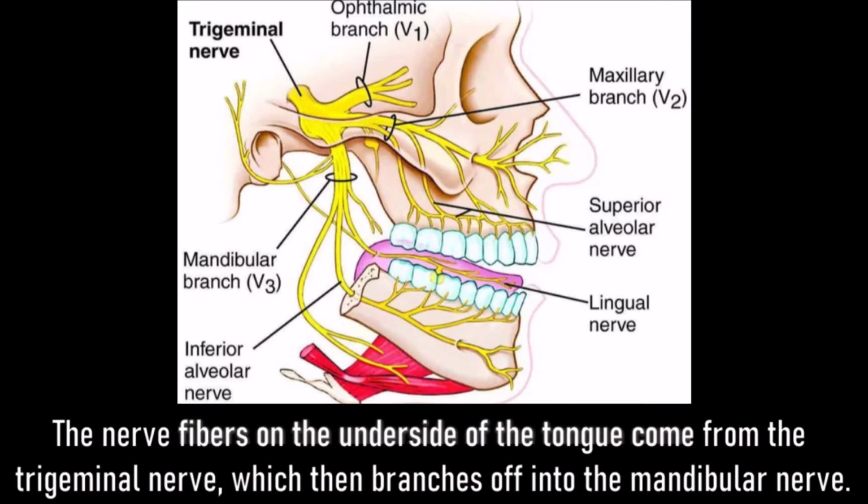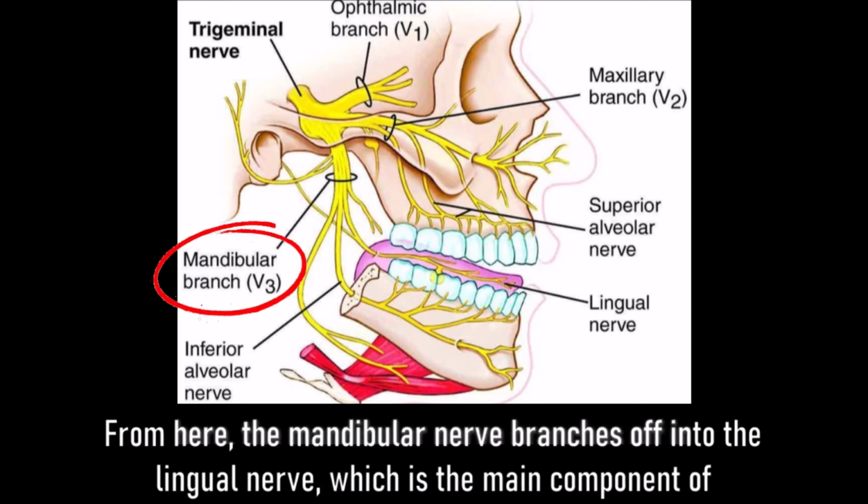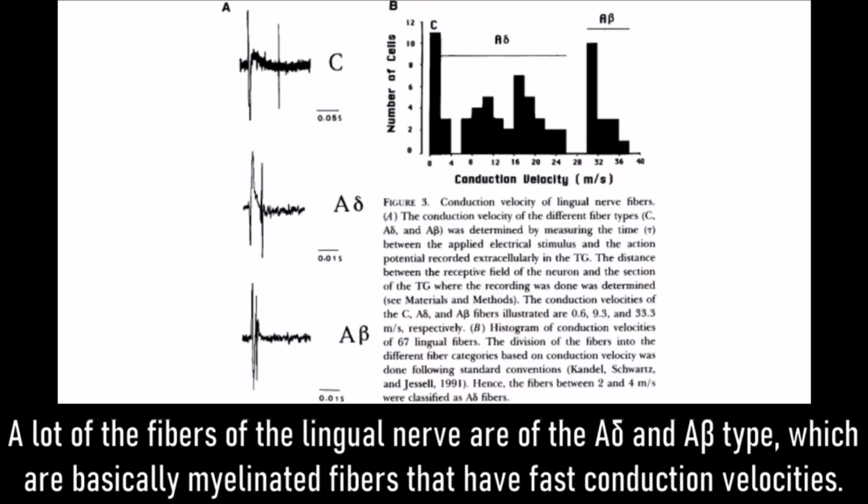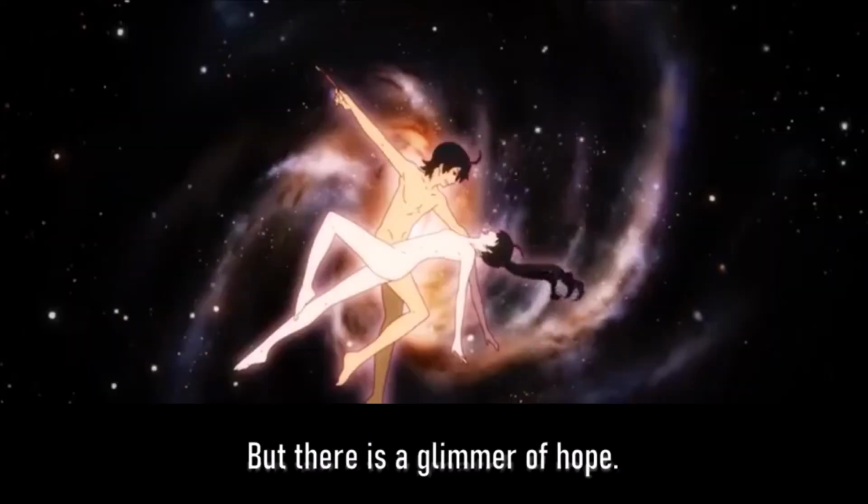The nerve fibers on the underside of the tongue come from the trigeminal nerve, which then branches off into the mandibular nerve. From here, the mandibular nerve branches off into the lingual nerve, which is the main component of sensory information in the underside of the tongue. A lot of the fibers of the lingual nerve are of the A delta and A beta type, which are basically myelinated fibers that have fast conduction velocities. But there is a glimmer of hope.